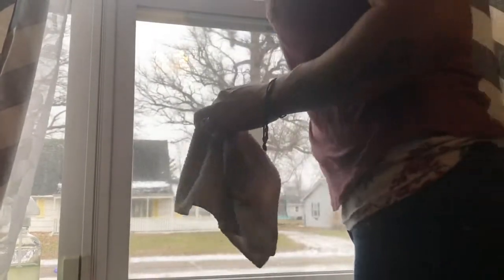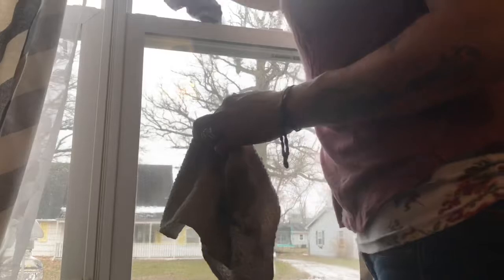I don't even remember the last time that I wiped down these windows, but it was probably sometime over the summer, so they were horribly neglected. And I gave my five-year-old the camera because I couldn't figure out a good place in my living room to place it so that you could actually see what I was doing, so bear with us. But she did a pretty awesome job. She's a pretty great cameraman. So I'm just cleaning around the window frames and then cleaning the actual windows and getting rid of all the grime that's been on there for months and months and months.